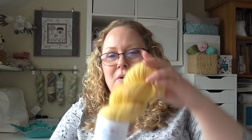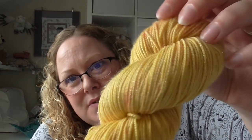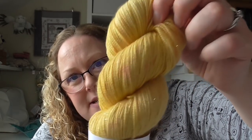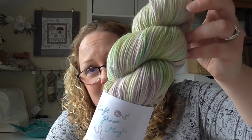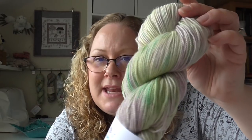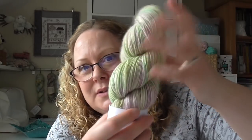I've got some more of my Girls Just Want to Have Fun base. That's a yellow with some delicate orange splatters on there, and this is on my sparkle base. There is another one on a non-sparkle base as well. I've got one of a kind left, which is basically the colourway that's in one of the minis, which has got some different shades of green and some purples splattered over.